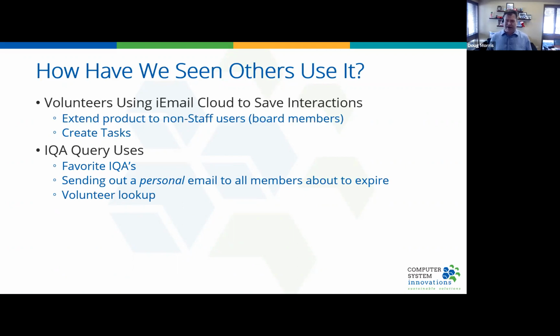IQAs, they're available as well. And so I can have favorite IQAs. We'll talk about those. I could send out a personal email. Maybe it's my executive director's job. She runs an IQA that pulls up everybody about to expire, and she sends a personal email to each of them and says, Julie, hate to lose you as a member. Please consider renewing. Think about how powerful that might be, right?